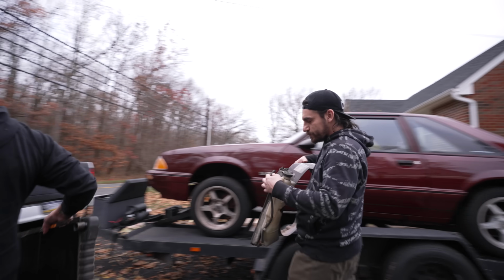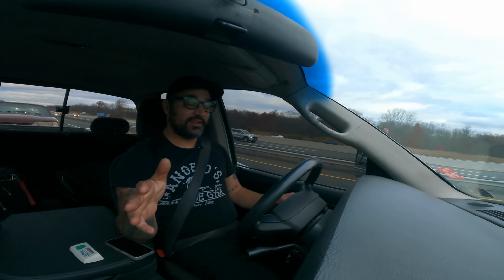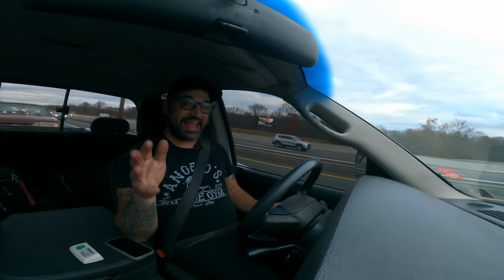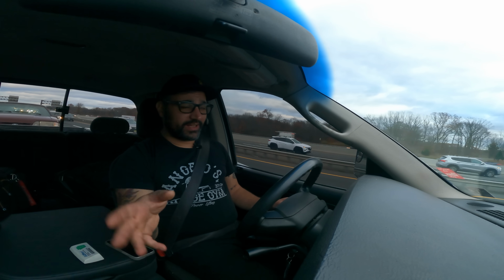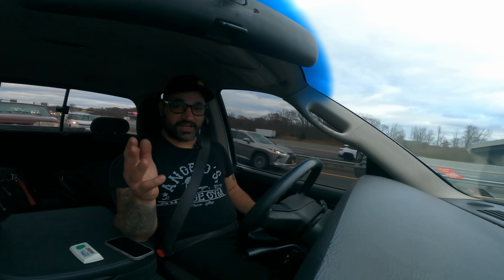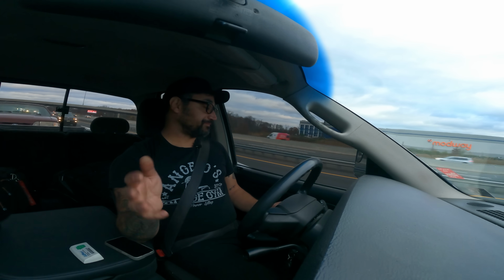Let's hit the road. Okay, so I made a deal with Keith for this sweet 1988 Mustang Fastback LX 5-liter roller. I paid $2,800, which is quite a bit, but it's nice and clean. Interior is solid. There's no real rust repair to be done, and we can just about start working on it, which is awesome. He had it listed for $3,000.